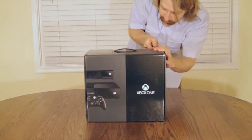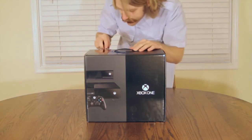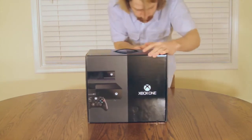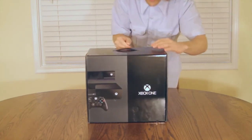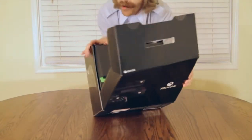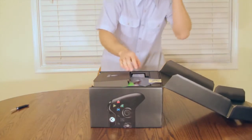Gonna be careful with the box again. And safety first. Safety first. It's got two things to tape this time. Oh my gosh, so it's a little harder. Turns out it opens that way. Alright, let's jump right in.